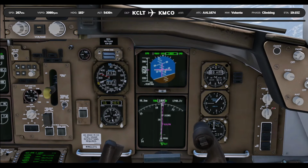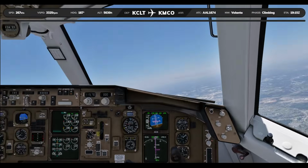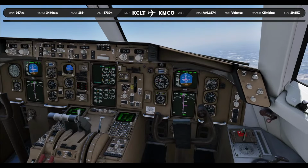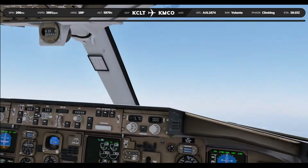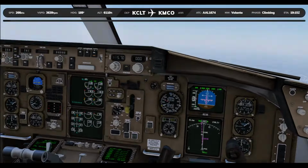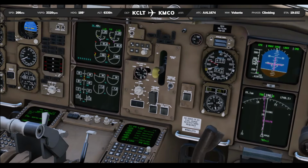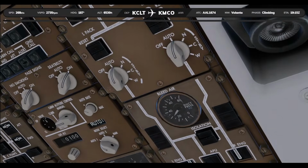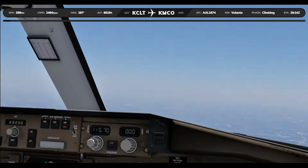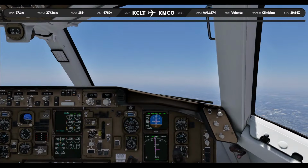And let's do an after takeoff checklist. After takeoff checklist. I think I did everything. Well, it does it automatically for me here. So flaps are up and off. Landing gear, I'm sorry, flaps are up. Landing gear is up and off. APU is off. Packs are auto, and anti-ice is not required this afternoon. So after takeoff checklist is complete.